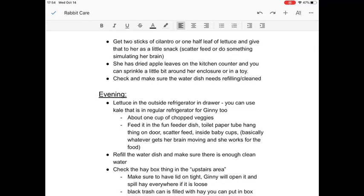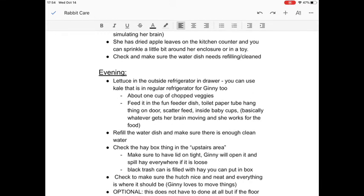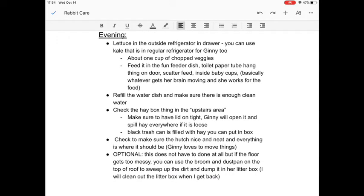And then check and make sure the water dish doesn't need refilling again. We don't want any dirt to get in there, because that's not good.